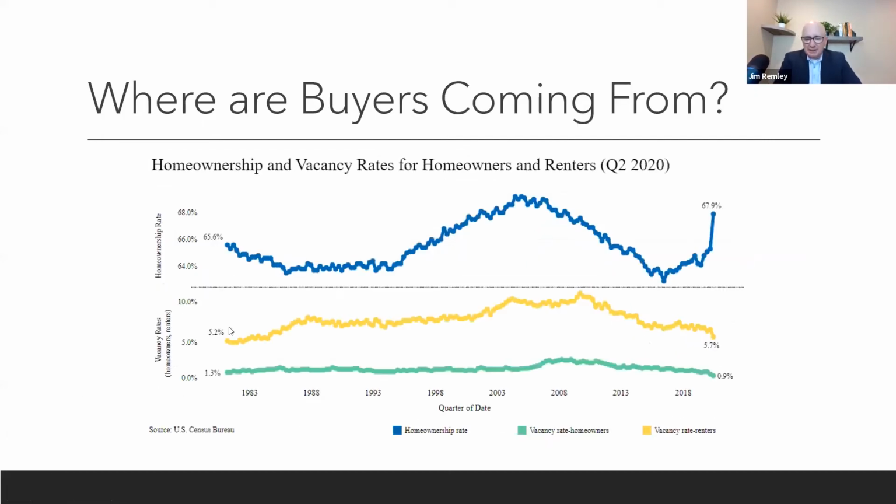So the question that a lot of people will ask is, okay, Jim, where is this demand coming from? Who's out here buying homes? Because we're seeing people laid off, we're seeing unemployment numbers rising. Well, there's a lot of people that are now qualifying for loans that would never have been able to qualify before. And the reason, we know, is low interest rates.